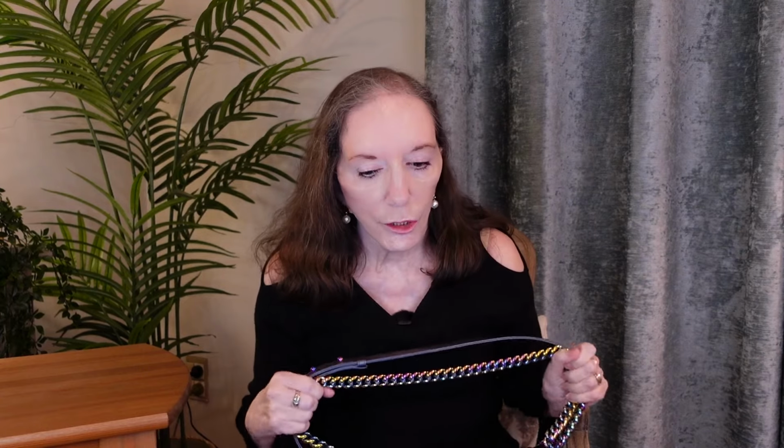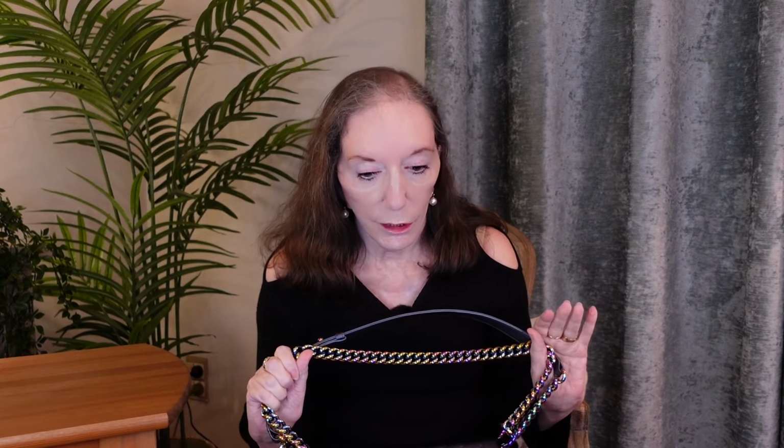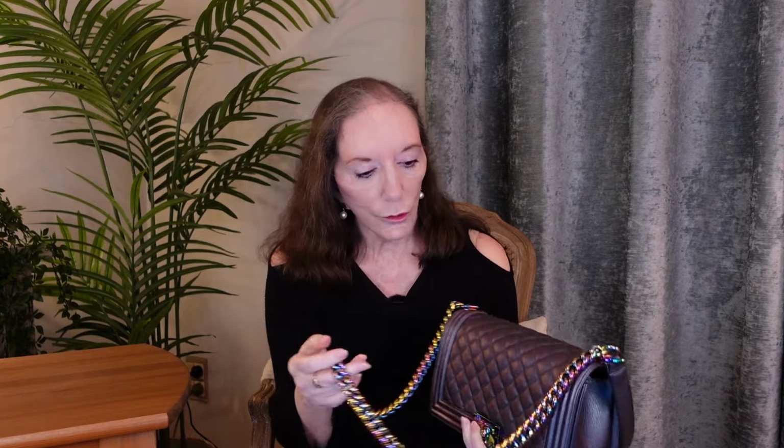Just beautiful. And next is another gorgeous bag. I'll just fetch her. Okay, now this second bag is in the same iridescent finish as the small Gabrielle, but this time it's a boy bag. And it's in the old medium size in goatskin. It has the same beautiful multicoloured hardware. And this was 2016C, so Cruise Collection.